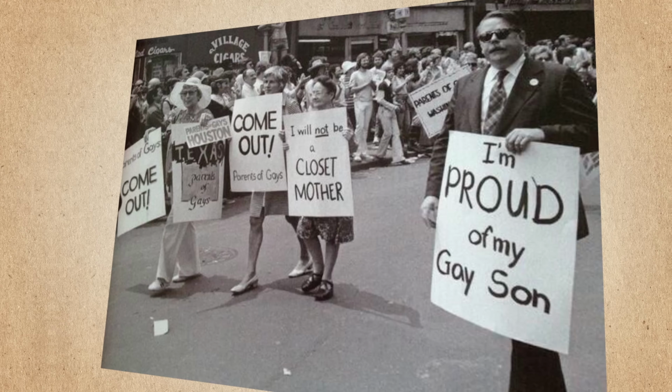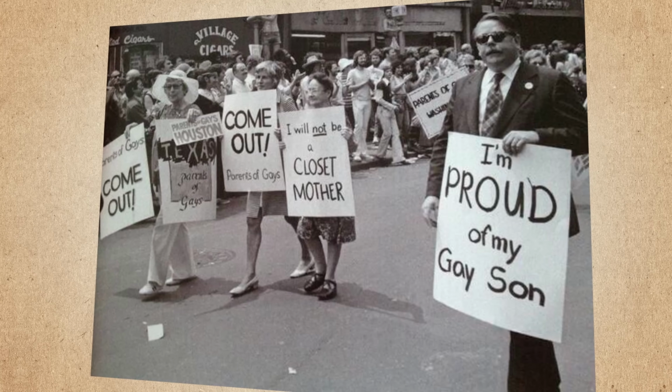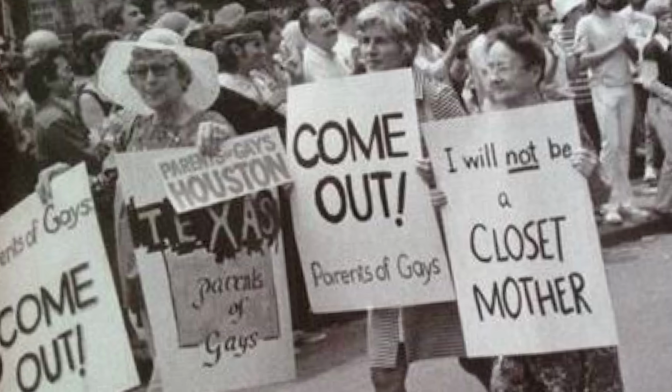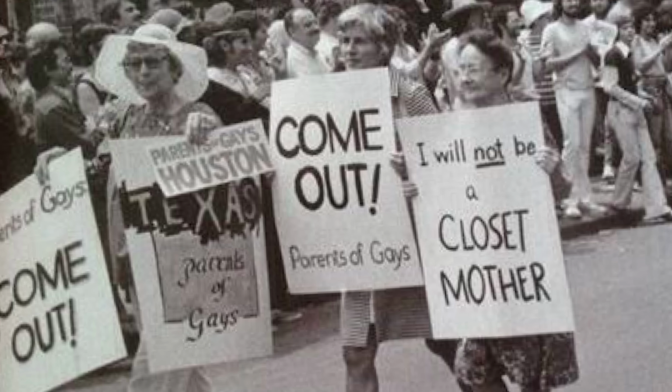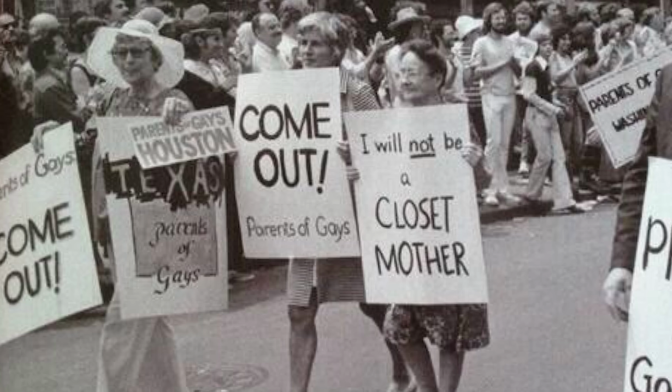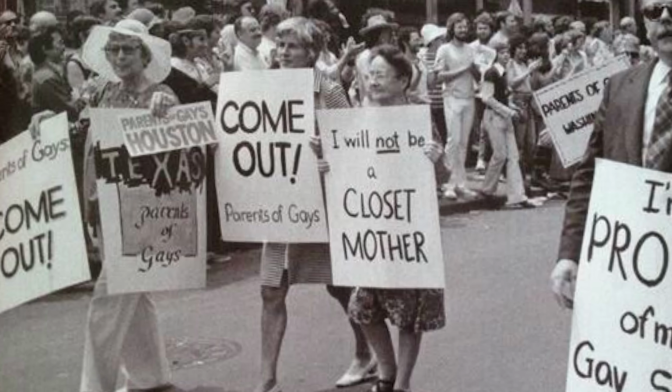A parade held in New York in 1974 marked one of the first editions of the Pride Parade in the city. These events began occurring annually after the Stonewall riots in 1969, representing a significant milestone in the fight for respect and equality.